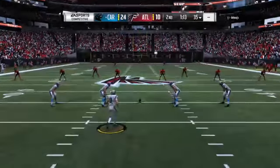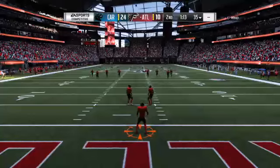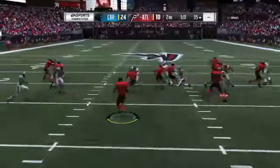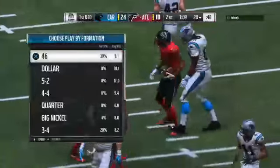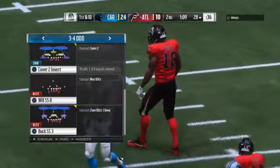Gano out to kick this one away. Fielded about a yard deep. And the decision to bring it out, a good one, as he's up a yard or 2 shy of the 30. Now the Falcons offense gets ready to head back onto the field.